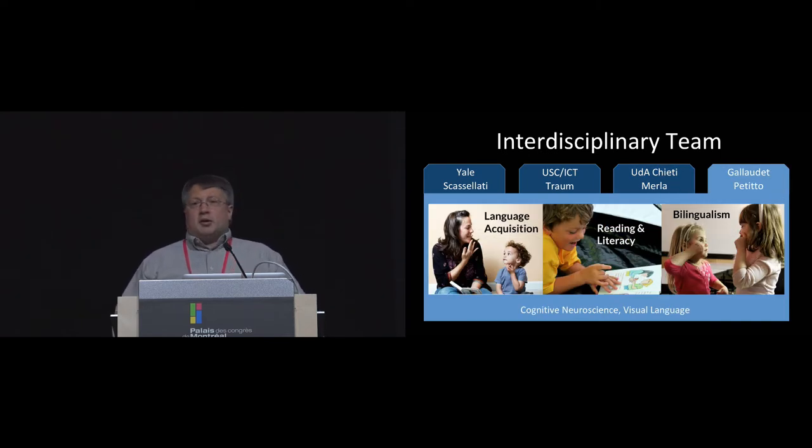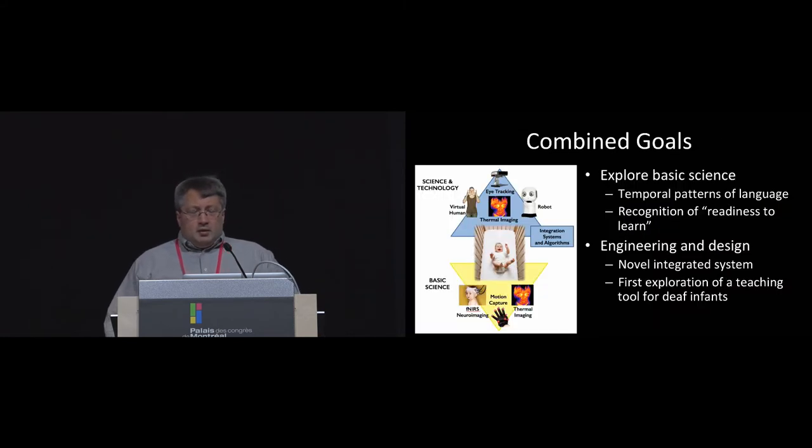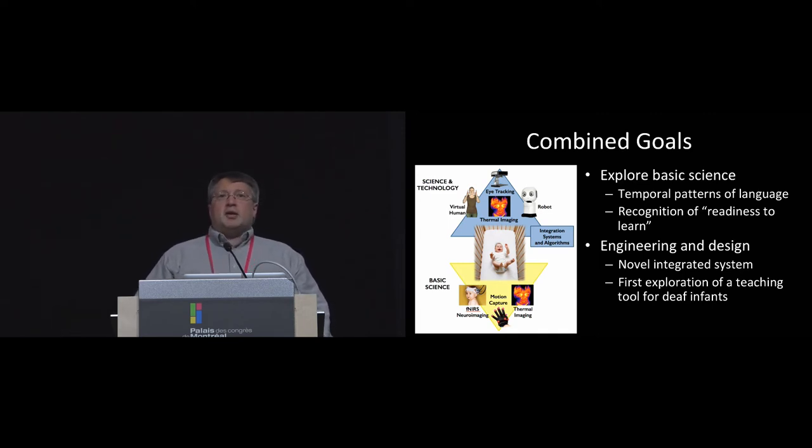And finally, the team was grounded with Lauren Petitto at Gallaudet, whose work in cognitive neuroscience and visual language and visual learners provides us with the context for this entire program. The project itself had both scientific and engineering goals, in that we were using this device as both a stimulus to be able to investigate ways in which we could look at language learning and basic properties of visual languages, like the temporal patterning, but also ways in which we could recognize important cues from infants, like when they are attentive or ready to learn.